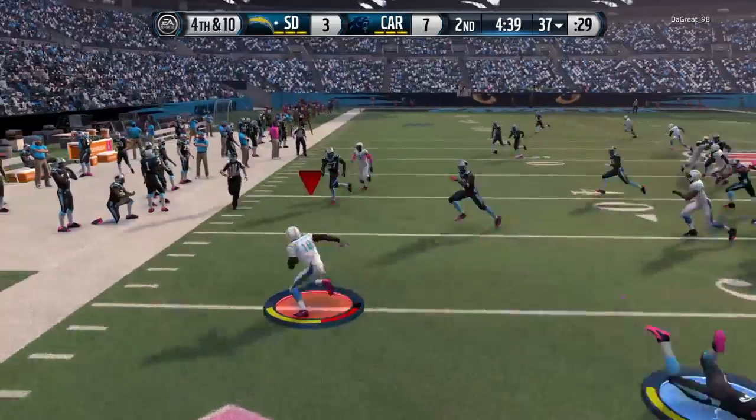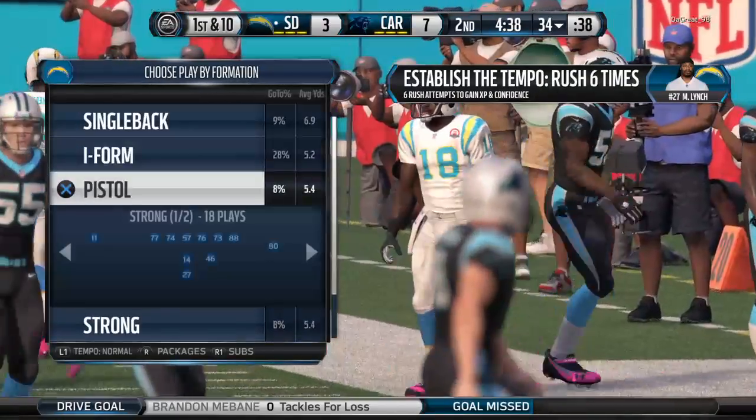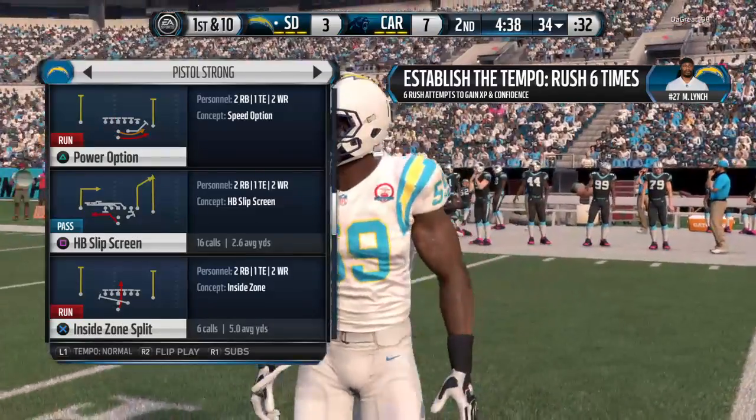We'll see what he can do here. That return's good for about 10. The Chargers weren't able to get anything out of their last drive and were forced to punt as they take the field here. Do you think they are going to vary their approach, Phil?